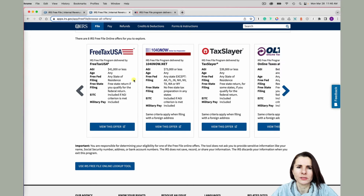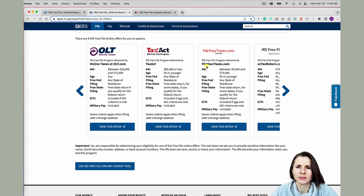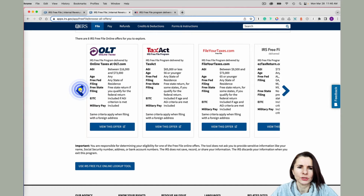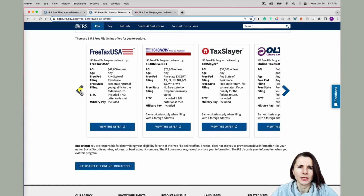Every other one I'm not familiar with, like FreeTaxUSA, 1040 Now, Online Taxes, FileYourTaxes.com, Easy Tax Return, and Free 1040 Tax Return. So I'm just going to go through each of them and see how easy they are to use, to help you figure out how to use them.